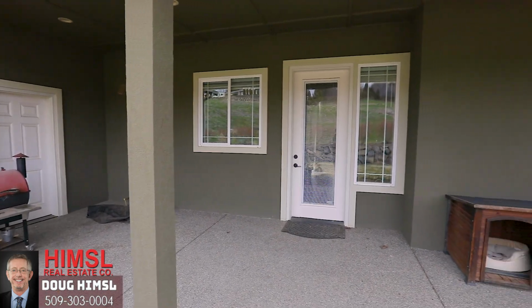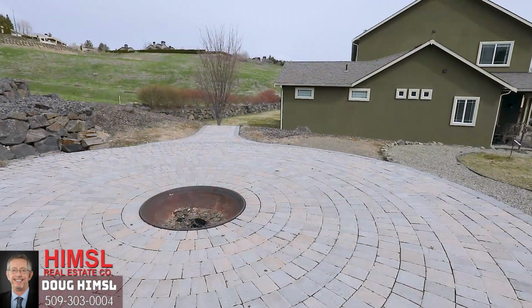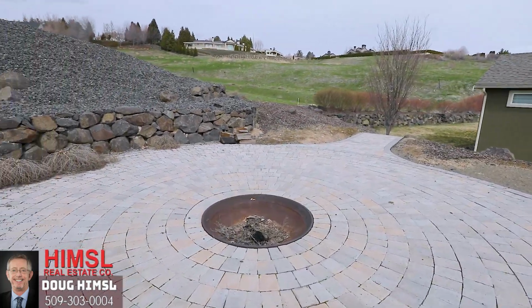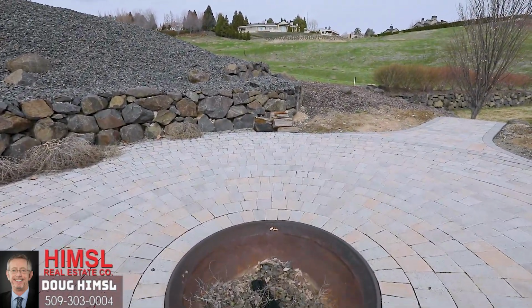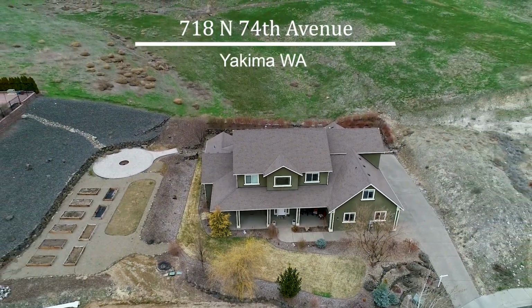Outside, the large covered patio will be a favorite place for your guests to gather for that summer barbecue. Come make this your new dream home.